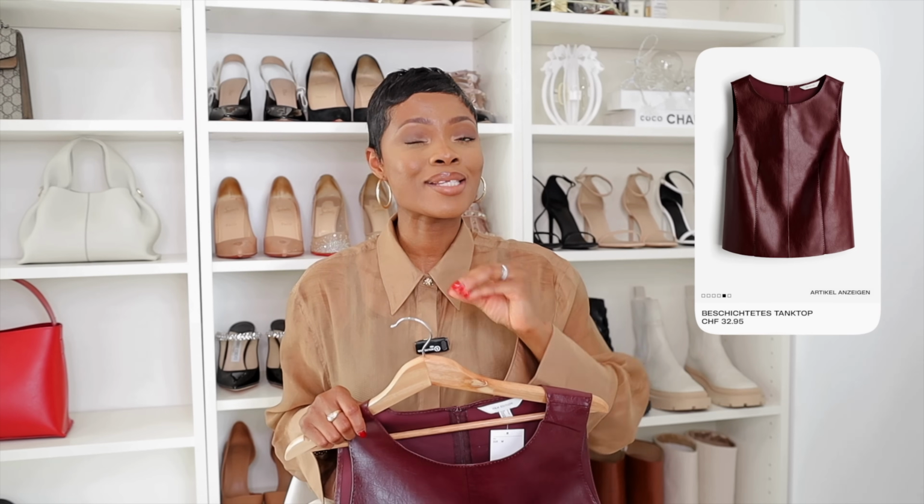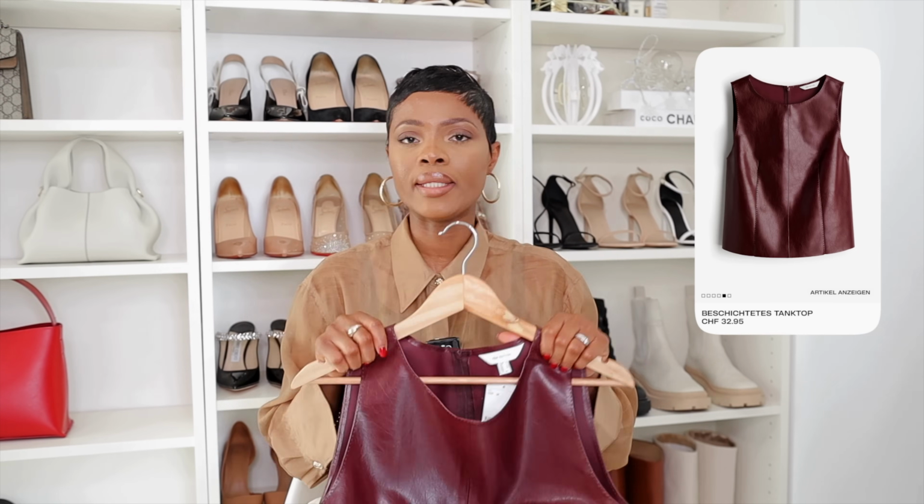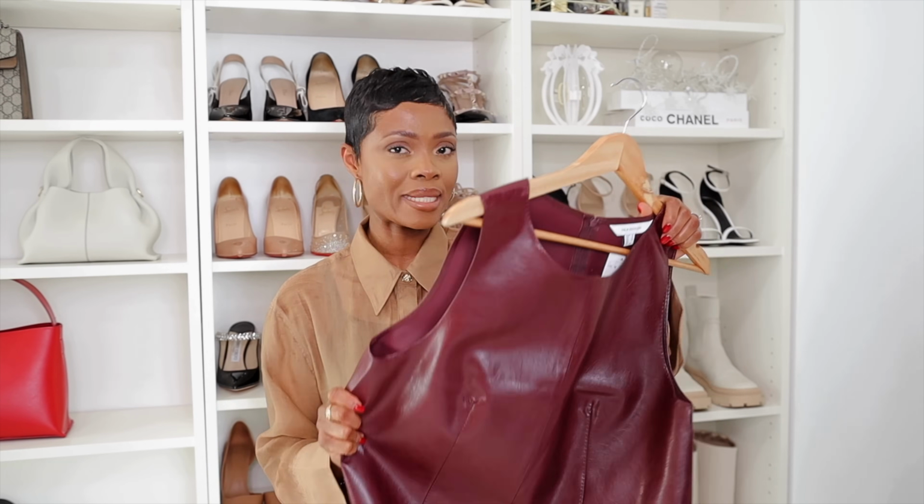I love these. Honestly, I feel like I should go for the black. Yes, the pricing is unmatched. I think it was less than 50, I think it was 30-something Swiss francs. Yes, that's a great score, and I do recommend. The quality feels good. It feels soft and smooth, not rigid. Love the sizing, like I said, perfect for the autumn and the winter. I need it in my life, so I do recommend it.